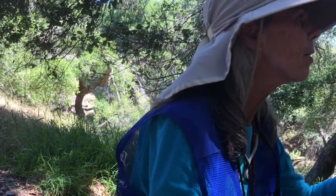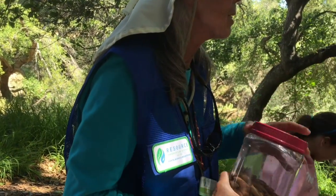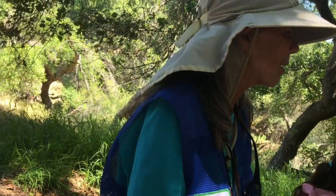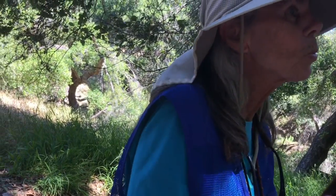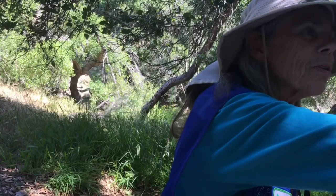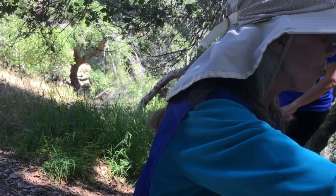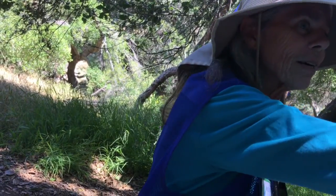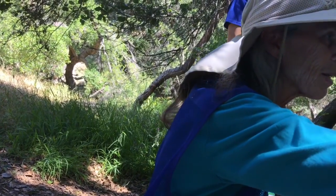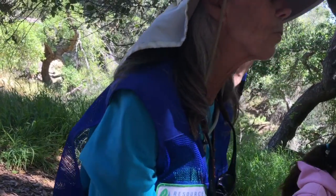Okay, so we are under an oak tree. How does the temperature feel right now that we're in the oak? It's cool right here, much cooler than out there. So the coast live oak, which is this kind of tree, produces this kind of acorn. Can we eat those? Eventually you could, after you process it.